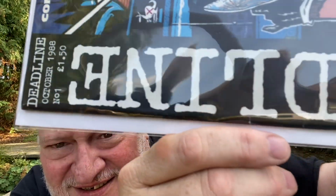This is Deadline #1. This is, for those of you who are unaware, the first appearance of Tank Girl. This comic goes for a pretty penny, okay? I think this is a really hard comic to get in high grade. I don't think there are any 9.8s and no 9.6s on the CGC census, and the reason for that is this black spine down here, and you can see this has got some spine ticks.